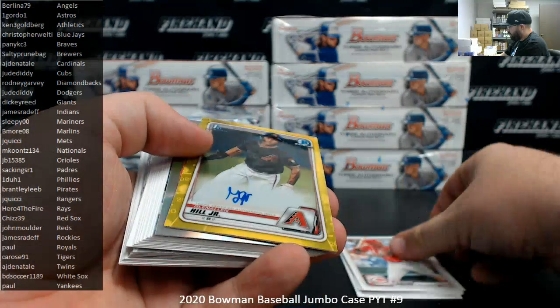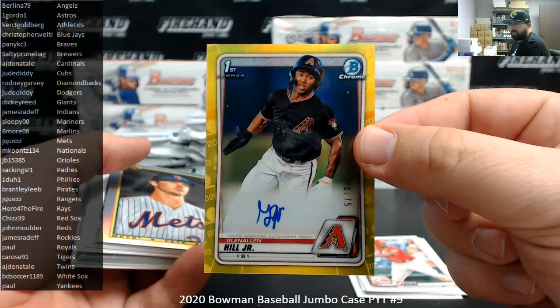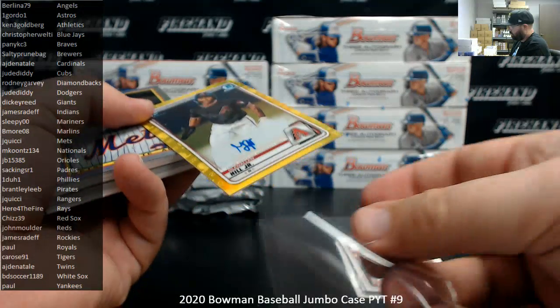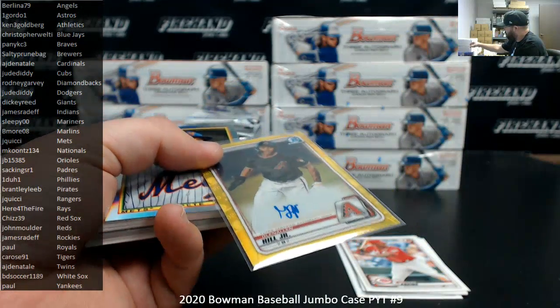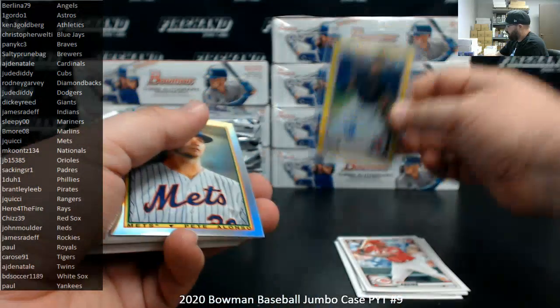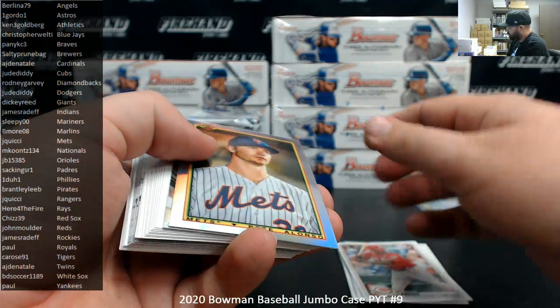Got a yellow refractor auto to 75, Glenn Allen Hill Jr. for the Diamondbacks, going to Rodney Garvey. It does make Yankees and Royals look cheap, doesn't it? Good luck, Paul. Indeed. Let's see something big for you, right?